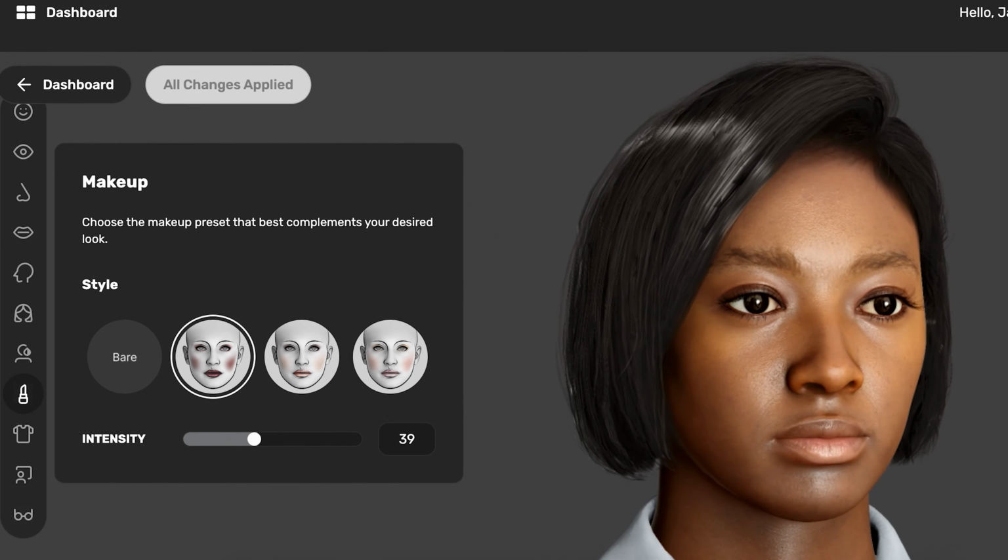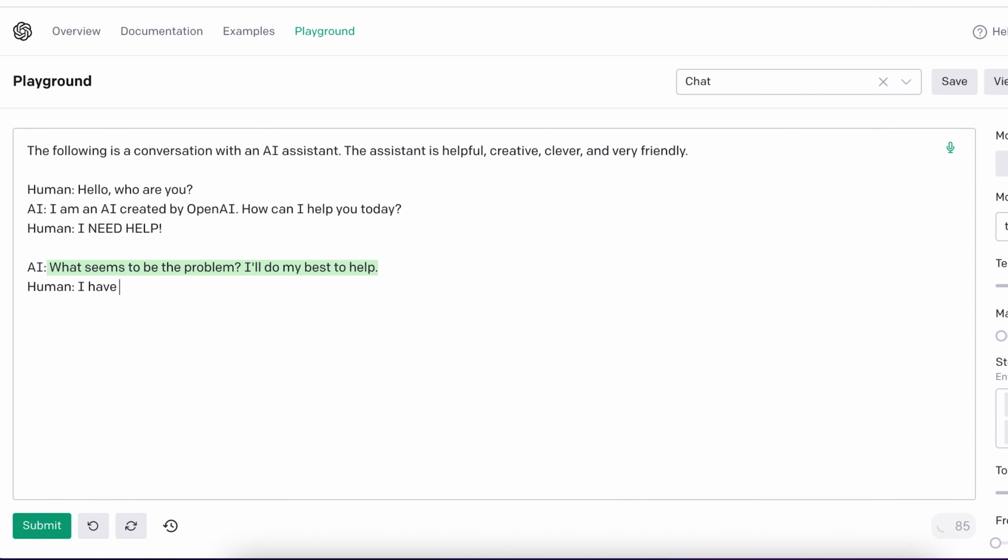Step number three, we need to get a brain for this chatbot. Where do we go to get a brain? We don't go to the Wizard of Oz. We don't go to the Tin Man. We have to go to OpenAI GPT-3. We just grab OpenAI's GPT-3. It's a large language model. It should be able to answer just about anything.